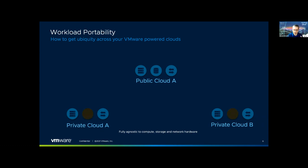But what if you didn't have vSAN on-prem, right? And maybe you had a second private cloud that also wasn't vSAN. So maybe you're running Pure Storage, or maybe you were on SimpliVity, right? Doesn't really matter to us. And what if you weren't running NSX on-prem, and you weren't running NSX at your second cloud site either? So again, it doesn't matter to us because of the way we've structured our multi-cloud or hybrid cloud, those workloads are portable between all those sites.